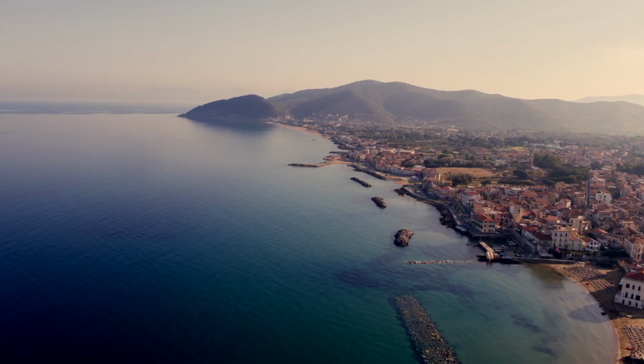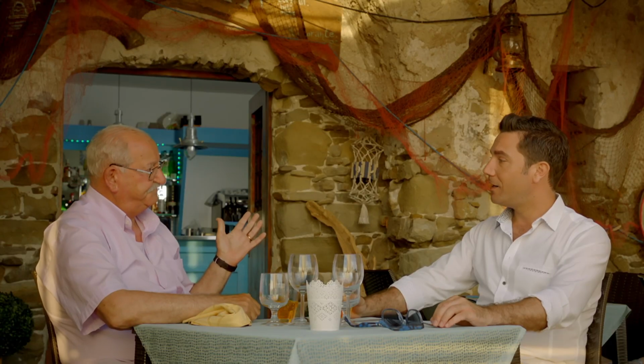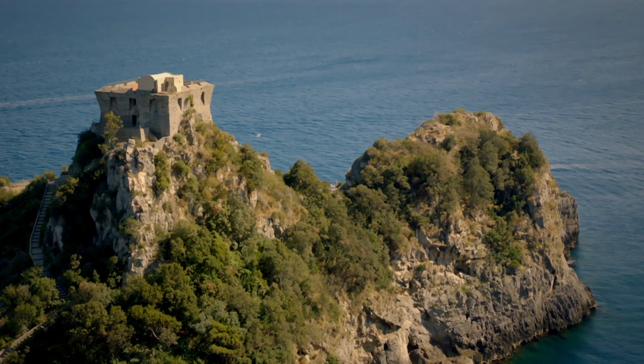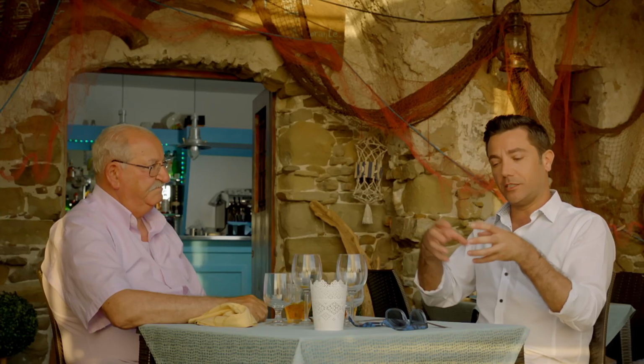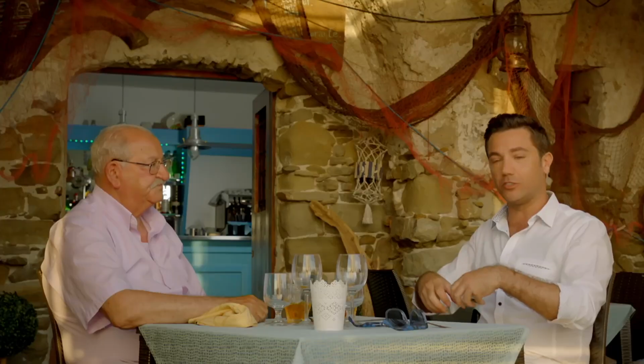Then we turned our attention to the towers. In the towers they used to make smoke signs. Because when the Saracens used to come, it was the only way that they could tell the castle in the land that the Saracens were coming with this smoke sign.